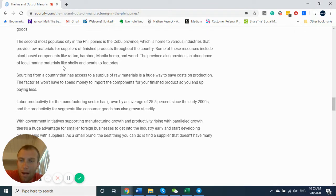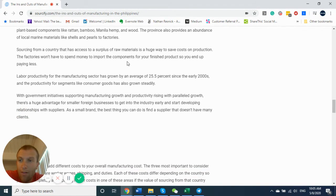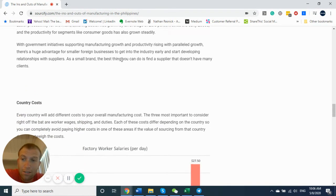The second most populous city in the Philippines is Cebu, and Cebu Province has a lot of raw material that helps produce finished products throughout the country. These are bamboo, hemp, wood, all of that is coming from the Cebu Province. And labor productivity for the manufacturing sector has grown by an average of 25% since the early 2000s.